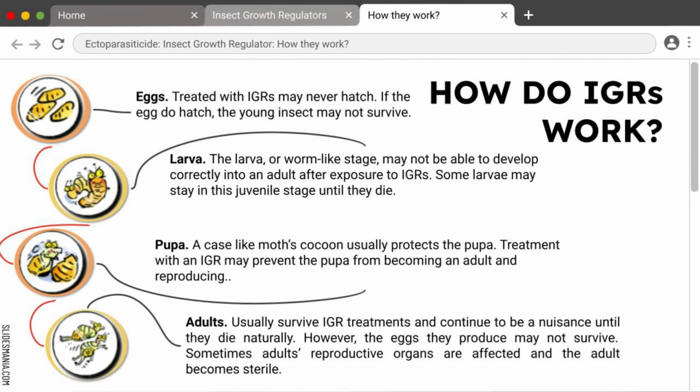How do insect growth regulators work? In adults, generally, they survive IGR therapy and continue to be a nuisance until they naturally die. However, the eggs they lay may be infertile. Adults' reproductive organs can occasionally be impacted, rendering the adult sterile. In eggs, IGR-treated eggs may never hatch. Even if the egg hatches, the young insect may die.